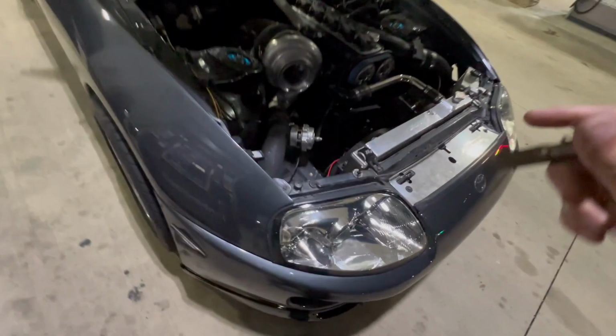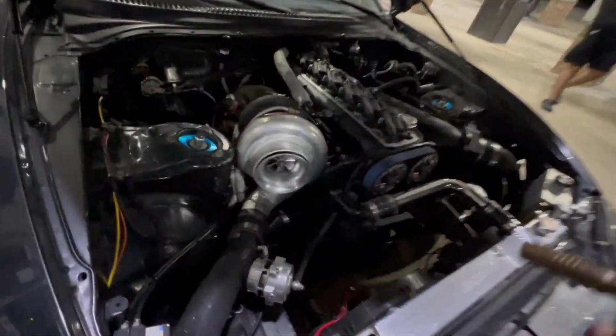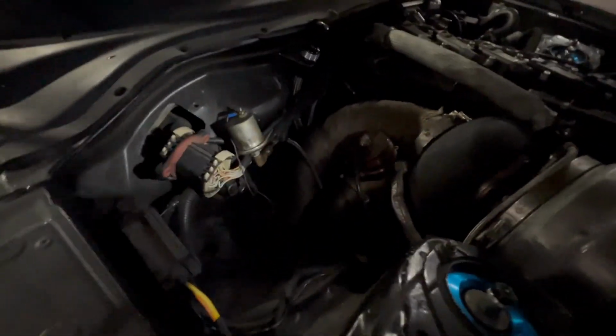So it was really important for me to get this wired up. Kind of proud of myself for doing that. Bullseye 83mm turbo, TiAL blow-off valve, precision wastegate, all the fun stuff.